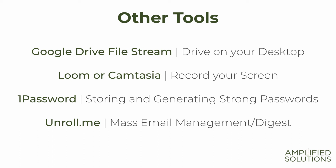1Password is a great platform for both storing and generating passwords.